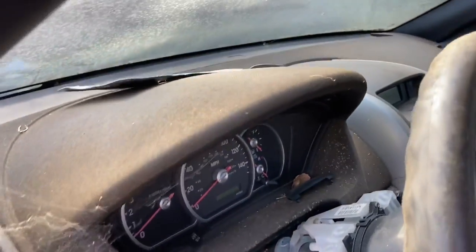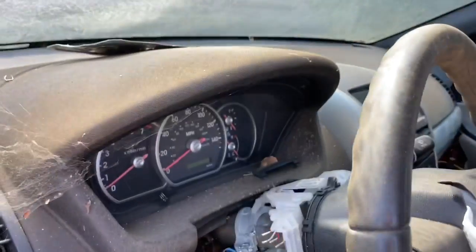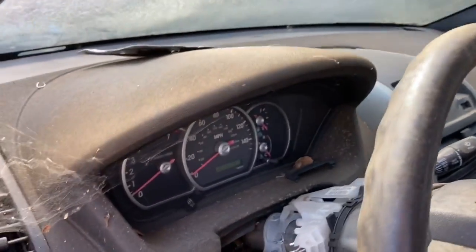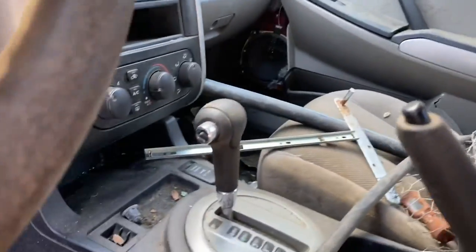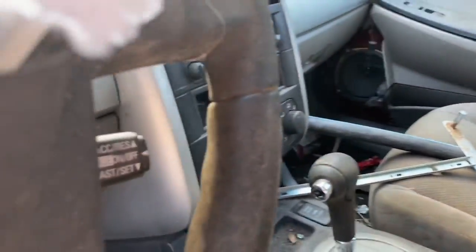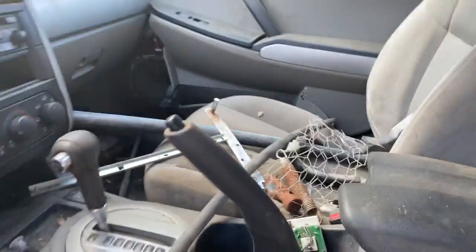I was actually kind of interested to see what's in the trunk of this car, but I actually really do like this, compliments to the car. It's a pretty crappy car overall, but very nice dashboard layout though, very basic. So that's interesting. So yeah, no trunk release.